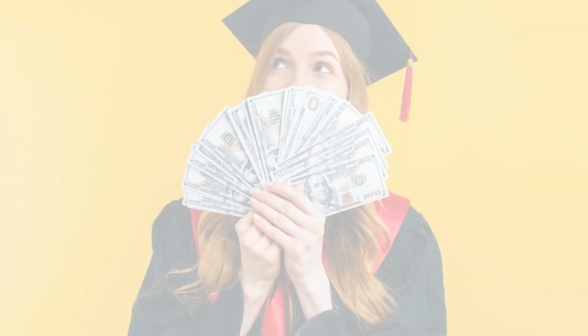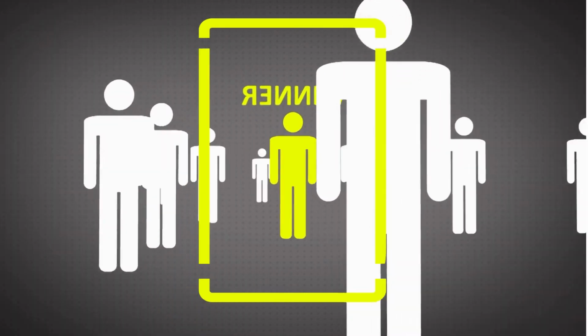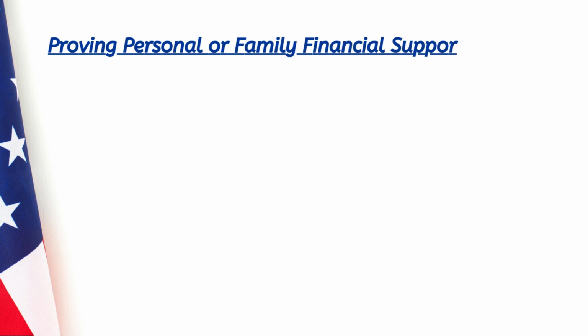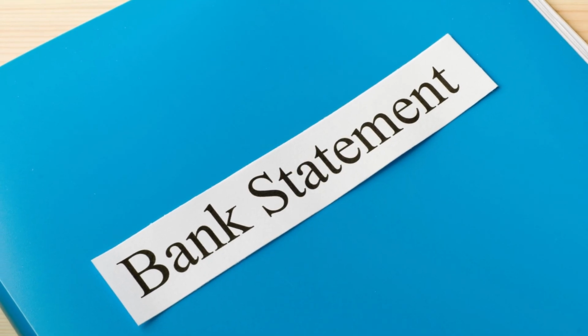Carry proof of your scholarship, such as an award letter or official documentation, to substantiate your claims during the interview. This will demonstrate to the consular officer that you have been recognized for your academic capabilities and are taking significant steps to secure your educational funding. If you have sufficient savings to cover your entire stay in the United States, present your bank statements or financial documents to further support your financial standing.